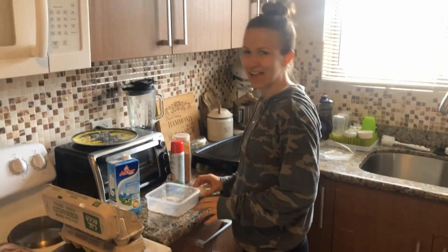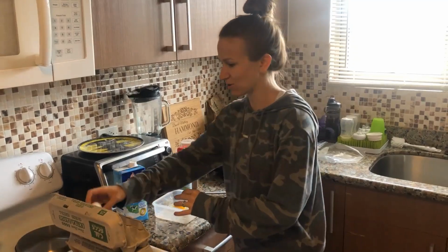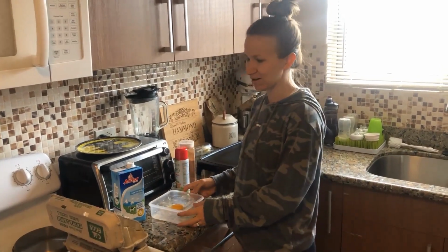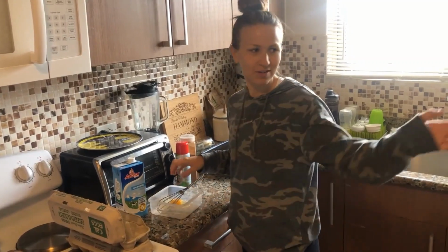Good morning! It's Saturday morning, and while the kids are eating their French toast, which was the last of what I had in the freezer, I'm making more French toast to stock up for the next few weeks to keep in the freezer. So they're eating while I do this.